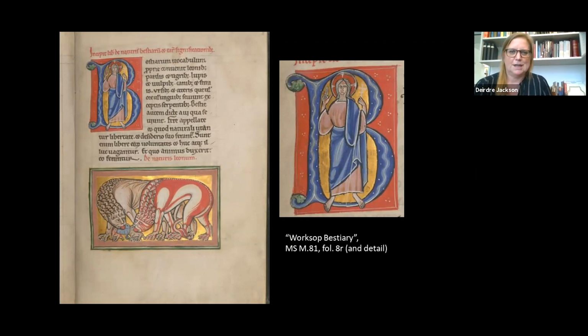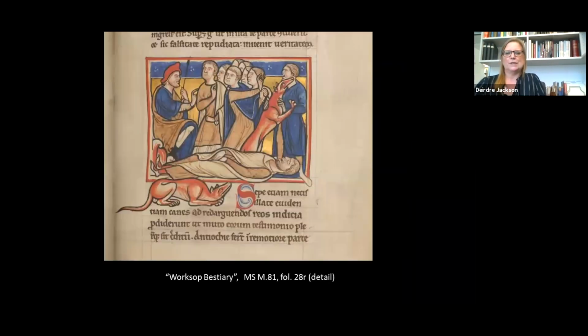Some bestiaries contain fewer than 50 animals, and others, like this one, have more than 100. The order in which the creatures appear also varies, but all bestiaries begin with the lion, and he's described in the text as the king of the beasts. The Worksop Bestiary begins with mammals, followed by sections on birds, fish, serpents, and finally worms.